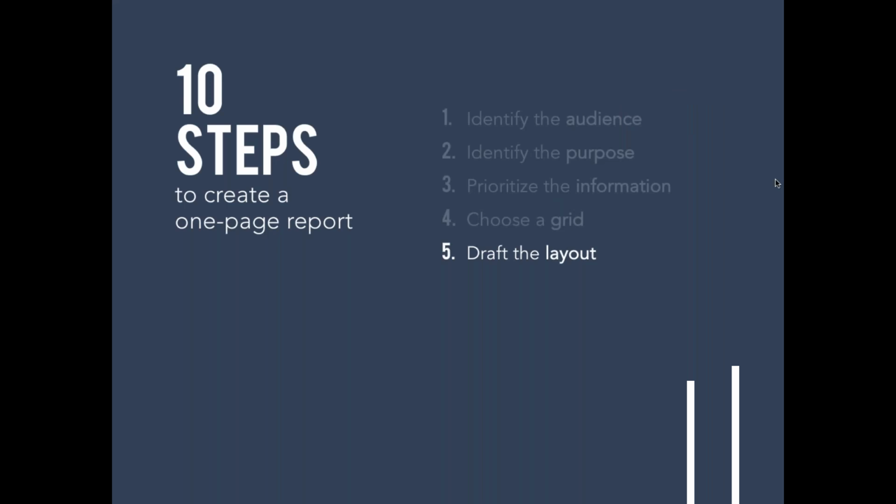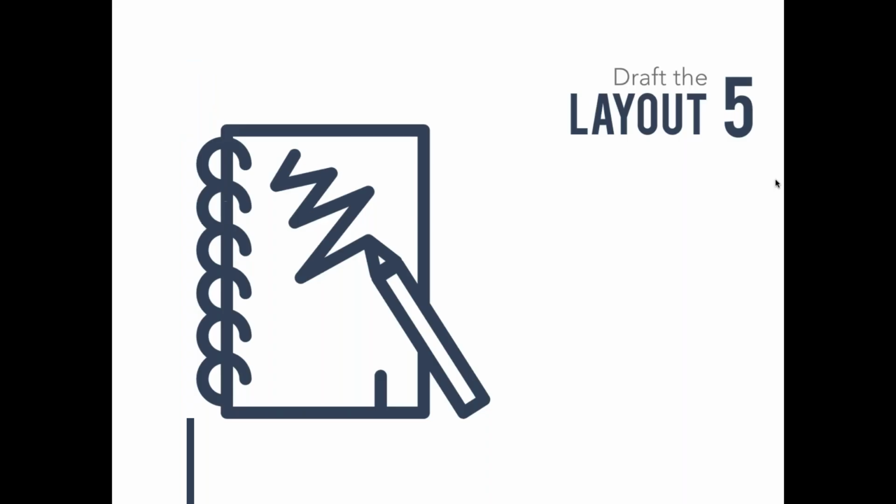So now we're going to move on to step five, draft the layout. And this, we encourage you to make sure not to skip this step. So we actually encourage you to go ahead and print out a piece of paper and sketch out your vision of what the different sections may look like. You will do this based on your mapping of the prioritized information in the previous step. And you don't need to be Da Vinci or an artist or a graphic design expert to do this. Just get the basic idea on paper.